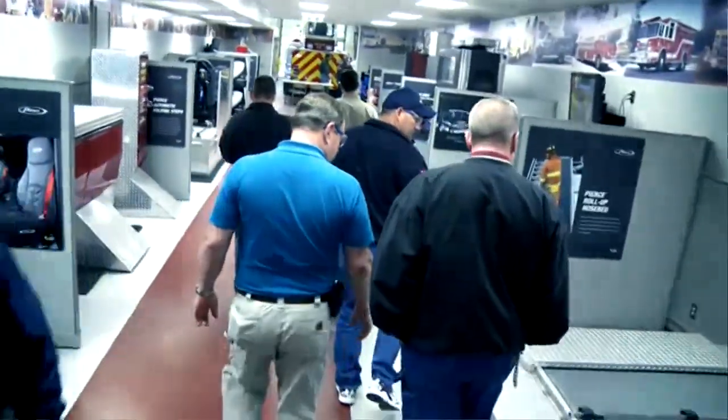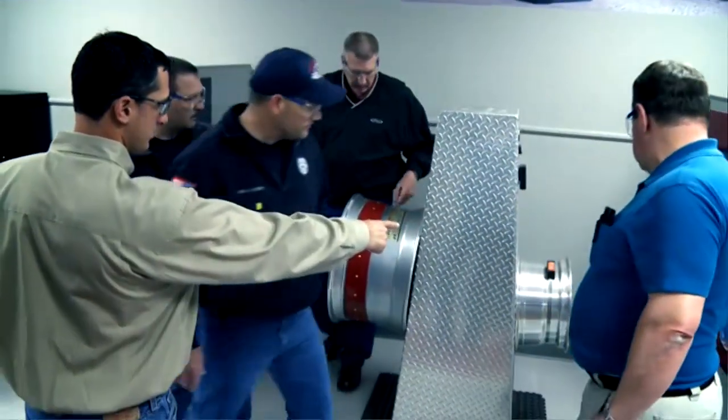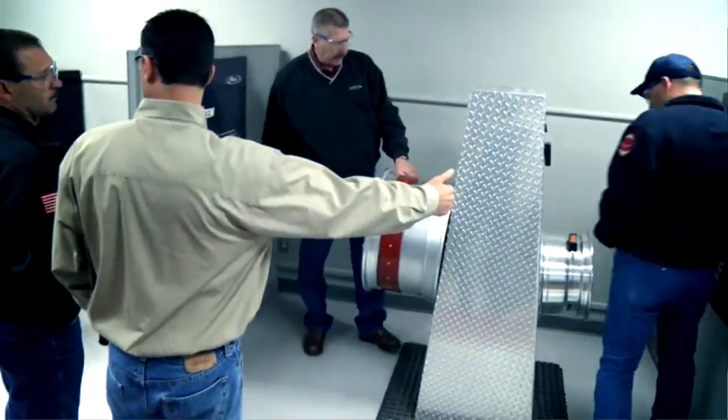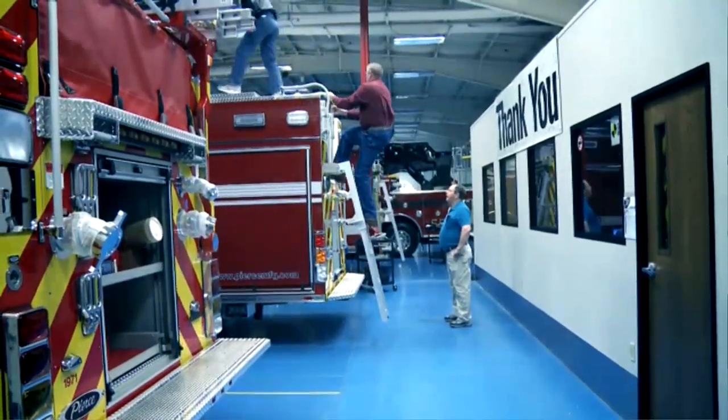Every time we bring customers back here, it's always unique, depending on whether it's their first visit or their 15th visit, and we call it the Pierce experience. And I always like to see the look on their faces when they come back and they get to see the truck. This is the hardest part when you're talking in the abstract, and all they can see is a blueprint right now.